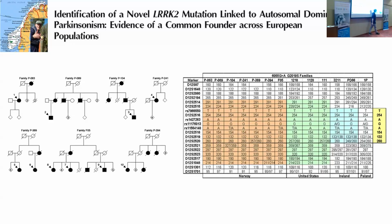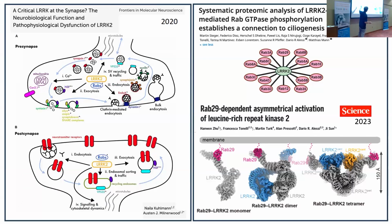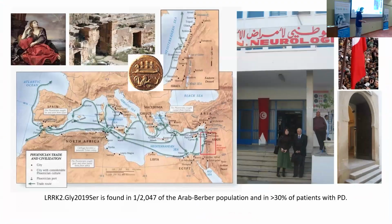But we found families in the States and Ireland and Poland. So this is where the where comes in. Anyway, doesn't matter. This is all about LRRK2. At the time, I had a Spanish graduate student in my lecture, Marta, and he brought some samples from Parkinson's disease patients from northern Spain. And I also was working a little bit with Eduardo Tolosa in southern Spain.